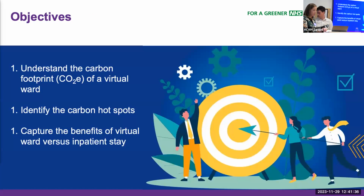Our project started with setting three quite clear objectives that you can see on the screen. We really wanted to understand the carbon footprint of a virtual ward. We wanted to identify the hotspots, the areas of high carbon, and think about ways that we can reduce them. And we wanted to look at the environmental benefits of an inpatient ward compared to the virtual ward.